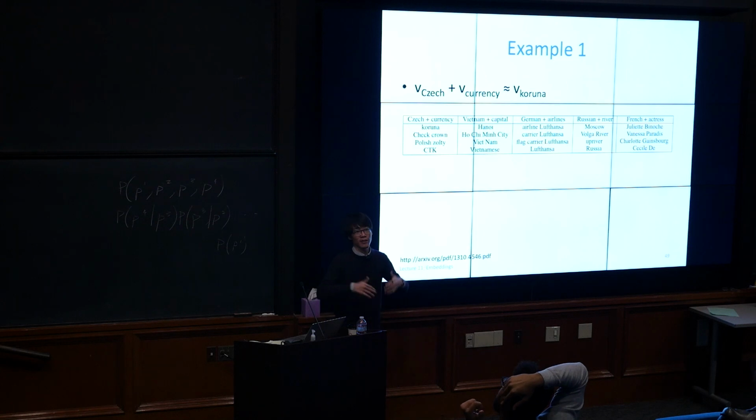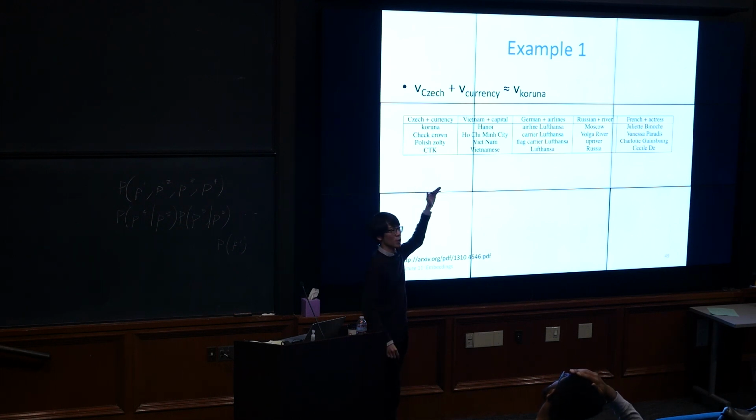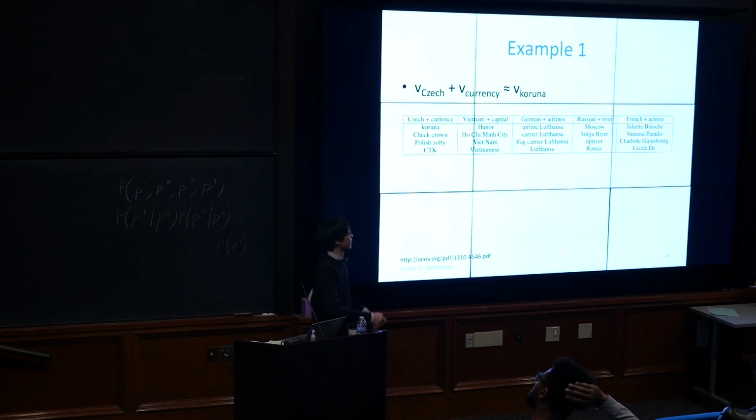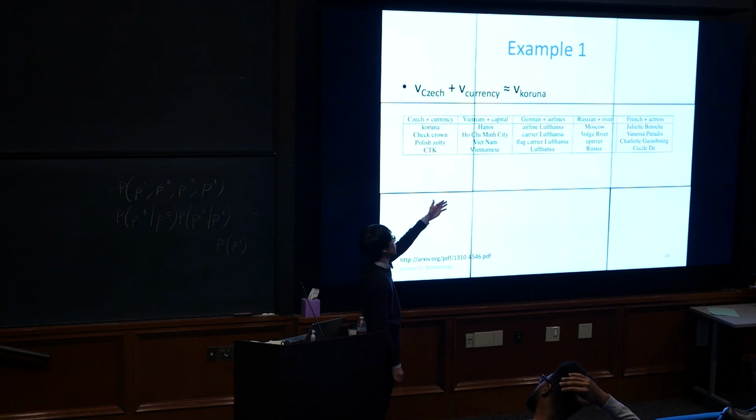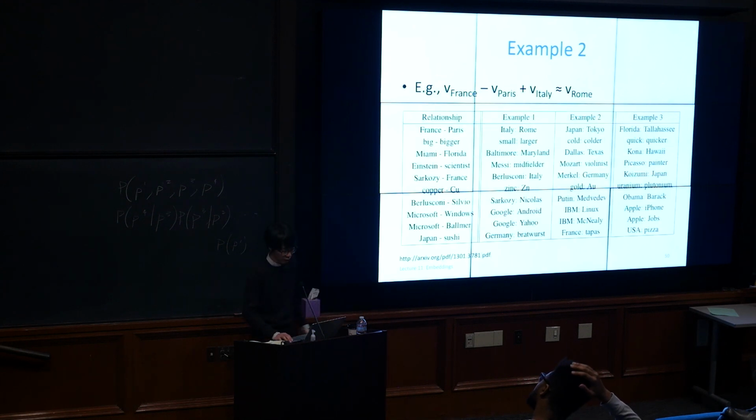And just based on text that we've written, it's learned the semantic meaning of these words, and embedded them into a vector space in which they can be added and subtracted and manipulated in this way. So yeah, it knows that Lufthansa is a German airline. It knows that the Moscow River or the Volga River are Russian rivers, and it knows that these are French actresses, right? So again, it's pretty impressive that it's able to learn this.